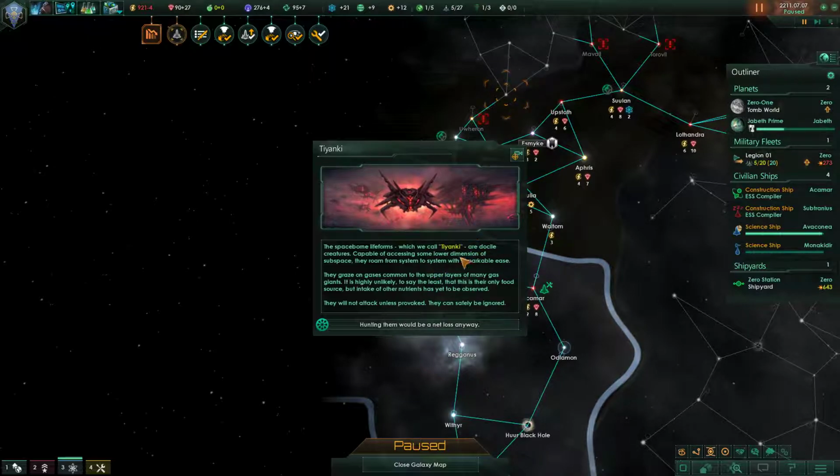I always pronounce it in my head Tiakani, but that's not what it is at all. It's Tianki. Are docile creatures. Capable of accessing some lower dimension of subspace, they roam from system to system with remarkable ease. They graze on gases common to the upper layers of many gas giants. It is highly unlikely, to say the least, that this is their only food source, but intake of other nutrients has yet to be observed.